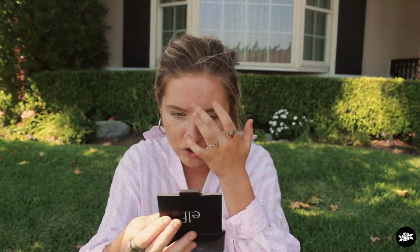Since I did a tan pretty recently, I'm going to do the 203, and I might mix in a little bit of the 205. It has a medium coverage, which I like. I don't like full coverage. It's just so light you don't even feel it.